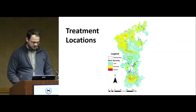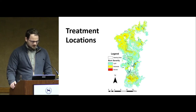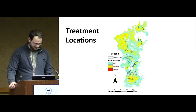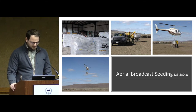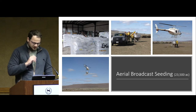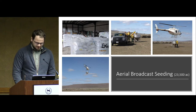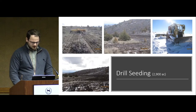So our aerial treatment locations were prioritized in areas that had not previously burned and with moderate to severe burn intensity. If you haven't done work in our region, it's extremely rocky, so we really ended up drill seeding wherever we could get a drill seeder into. Overall, we aerially broadcast seeded about 23,500 acres via helicopter during November and December using three different seed mixes that were prepared on site. And you can see the process here. Additionally, we were able to identify and clear 2,900 acres for drill seeding.